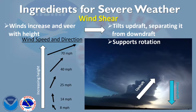And the fourth and final ingredient for severe weather is wind shear. The definition of that is winds that increase and veer with height, as the diagram shows. You might have south or southeast winds at the surface, but as you go up in the atmosphere, they'll turn more to the west, so it allows for rotating storms and such.